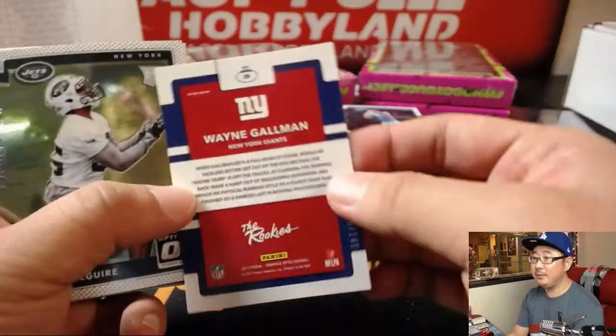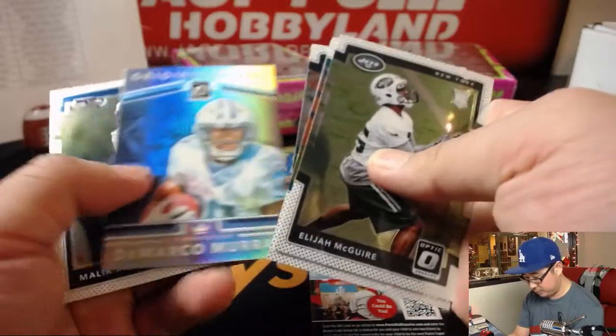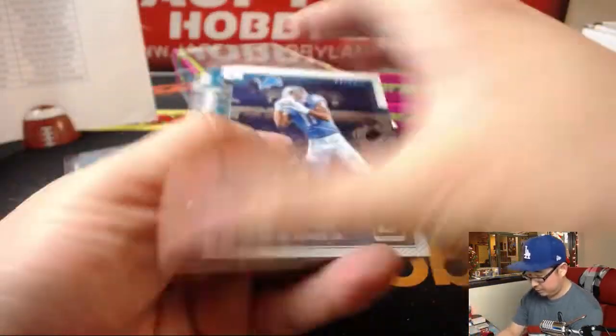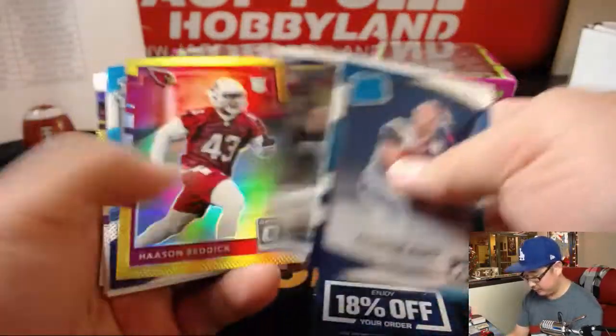There's Wayne Gallman, 54 out of 149 for Big Blue. Gridiron Kings insert. There's James Conner, 221 out of 299. And a gold Haason Reddick, 8 out of 10.